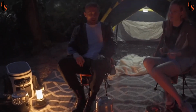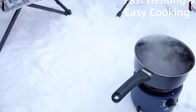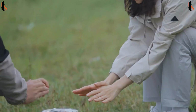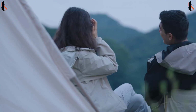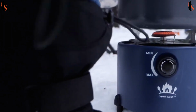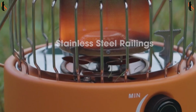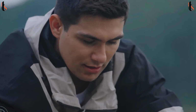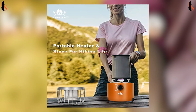It is compatible with butane, isobutane, or propane canisters, providing flexibility in fuel choices, and it boasts a maximum output of 9,000 BTU for efficient performance. The adjustable flame and compact portable design make it ideal for outdoor adventures, while its stainless steel railings accommodate various pot and pan sizes, ensuring versatility in cooking.